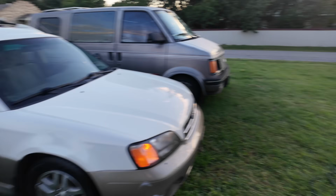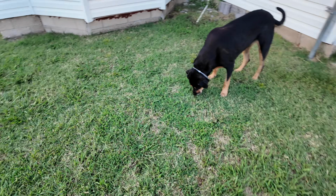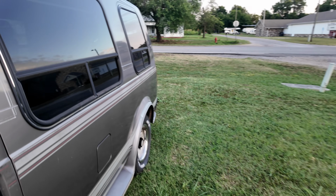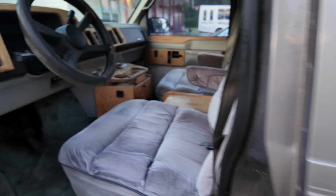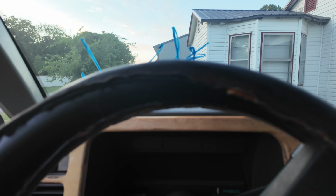All right, we're going to move this. What are you doing, Roxy? Trouble? You're trouble? We know it. We're going to move the van too. I try to rotate these things around every several days. I don't want them all sitting in the same spot, killing all the grass.